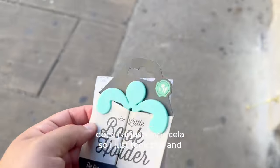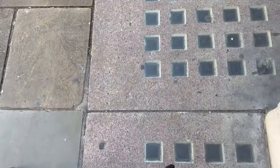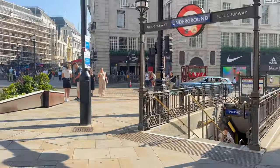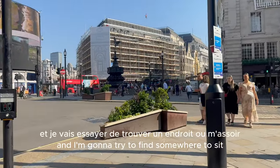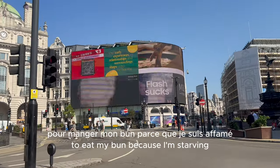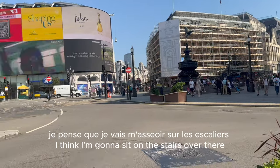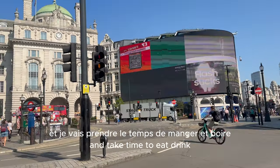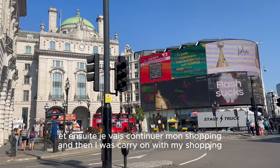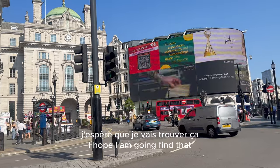I couldn't find the books I wanted, so I just took this and I'm just gonna carry on walking. I'm gonna try to find somewhere to sit to eat my bun because I'm starving. I think I'm gonna sit on the stairs over there and take time to eat, drink, and then I will carry on with my shopping. I still need to find my planner and my journal. Hopefully I'm gonna find that.